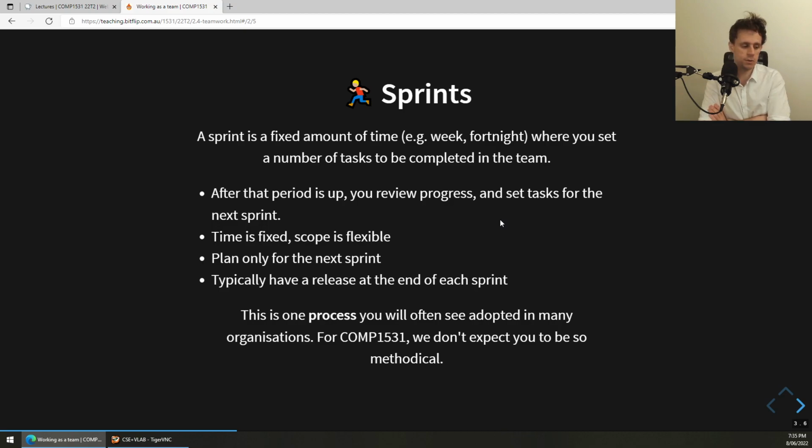But the idea of a sprint more formally is that it's a chunk of time, a fixed amount of time, not a fixed scope. And you only look that far ahead and you work towards that. So let's imagine, 1531. It's really hard with 1531 because the iterations are quite small. That's why I don't really like enforcing this on groups. But let's just say, for instance, most of you should plan to meet once a week. You can call it a sprint if you want.